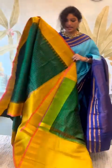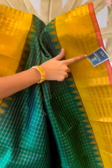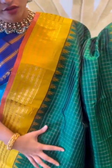We have one last saree, which is in a nice dark green with a mehndi green border. One other unique color combination. The saree color is in a nice dark green and the border is in a nice light mehndi green, with a nice peach kora. Look at the border. It's a beautiful traditional style border. Completely zari checks all through the saree body. A very unique color combination altogether.